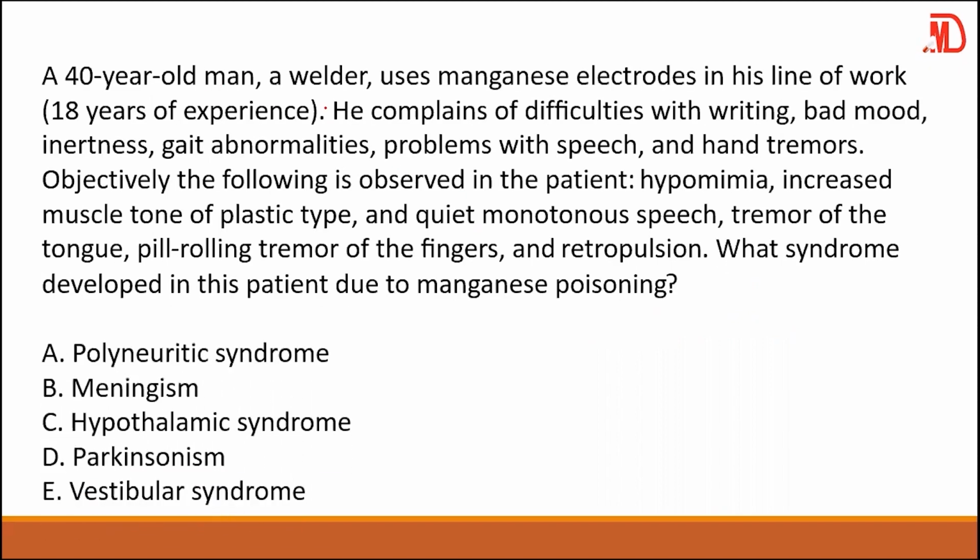A 40-year-old man, a welder, uses a manganese electrode in his line of work for 18 good years. He complains of difficulties with writing, bad mood, inertness, gait abnormalities, problems with speech, and hand tremors. So definitely we're having what? Neurological symptoms.